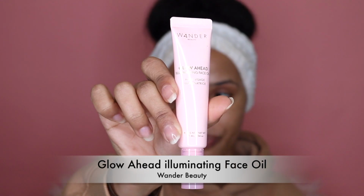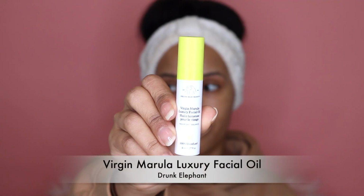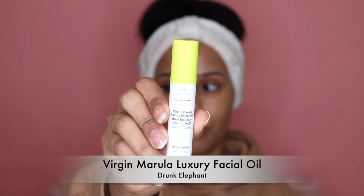As far as an oil, something that I can mix with my foundation, something like a primer oil. This one's from Wander Beauty. This is the Glow Ahead Illuminating Face Oil. This is another one from Drunk Elephant and it's called the Virgin Marula Luxury Facial Oil. You use 2 to 3 drops. I mix it with my foundation sometimes, sometimes I don't. I keep it like that.